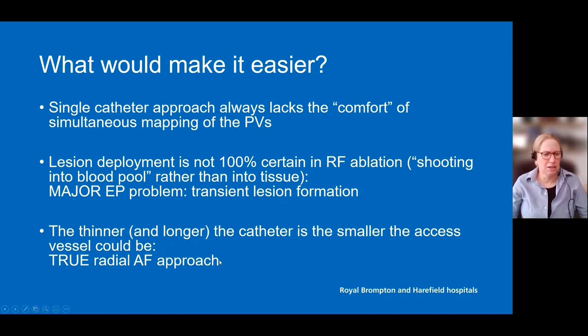Now, I've done that in PVC ablations, and if you have a man and the vessel is large enough, of course, you can go for that. In AF, I fear it's not for all comers, let's put it this way.